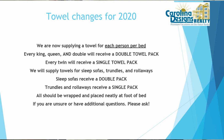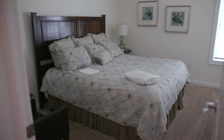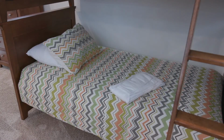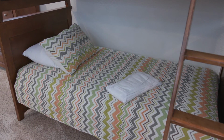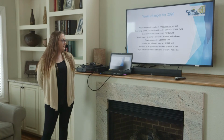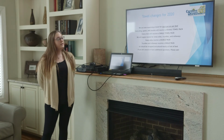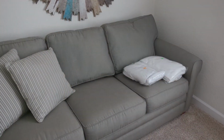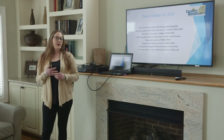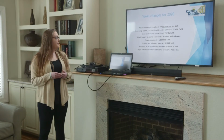We are now supplying a towel for each person per bed. Every king, queen, and double bed will receive a double towel pack. Every twin will receive a single towel pack. We will supply towels for sleep sofas, trundles, and rollaway beds. Sleep sofas are typically a queen size mattress, so they will receive a double towel pack. Trundles and rollaway beds will receive a single towel pack.